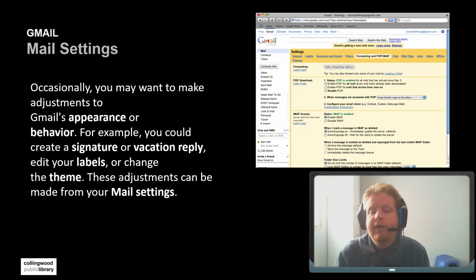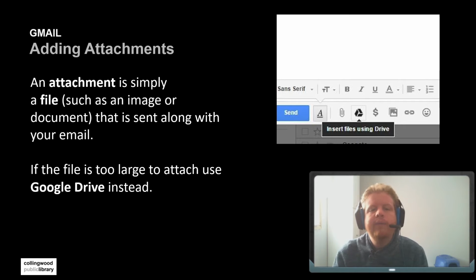You can put vacation replies, so if you know you're going to be away for a certain length of time, you can create an email letting people know, so you're not going to find thousands and thousands of emails left. You can also make labels, which are basically folders, and you can adjust where emails are going. So you do have a lot of access when it comes to settings, and you can play around to make Gmail right for you. When it comes down to adding attachments, you can send different files to other people, such as images and documents.